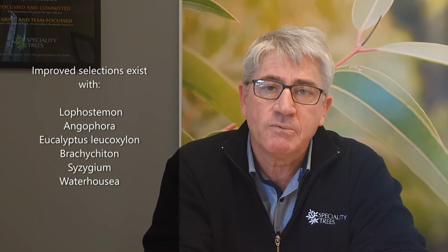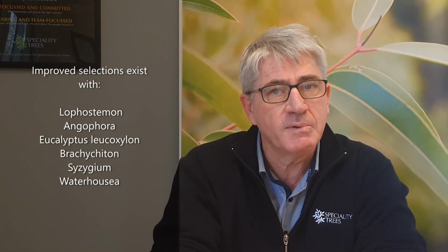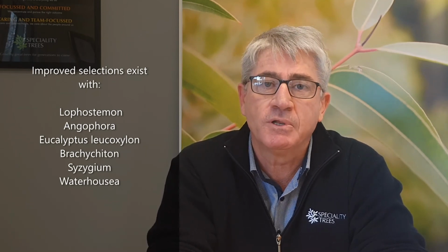We want to do the same thing with our native trees, so that we can get a bit more predictability about them, and so that if we want a smaller maculata, because that's what we're looking for in that space, we've actually got an offer for that. If we want a narrower Lophostemon, then we've got an offer for that. If we want a broader Lophostemon, we've got an offer for that, and so on. So that in these streets and parks, and even in peri-urban landscapes, we've got this option for trees in a variety of ways.